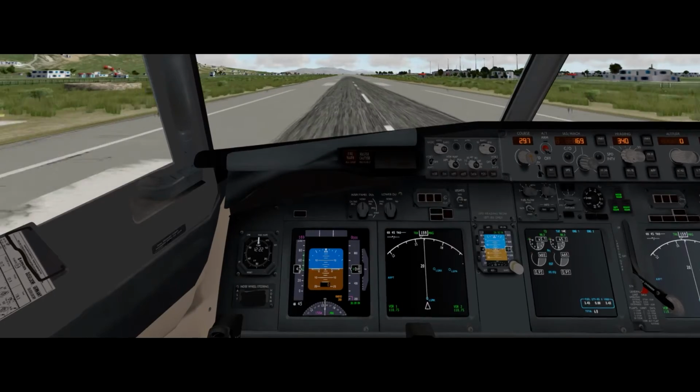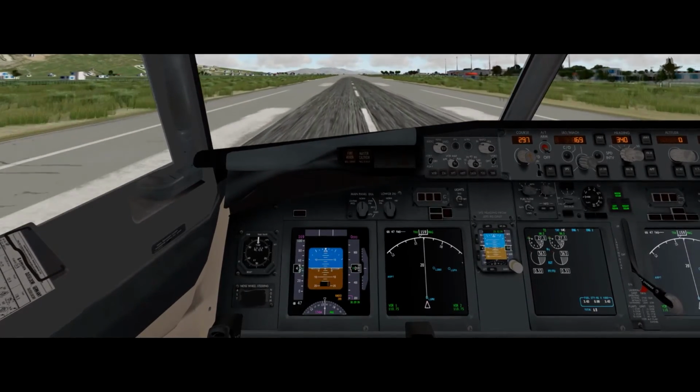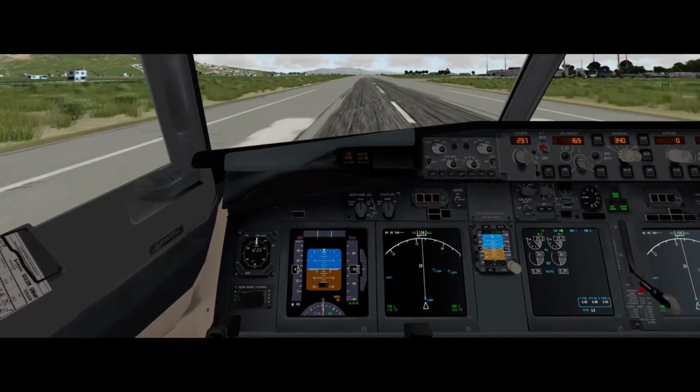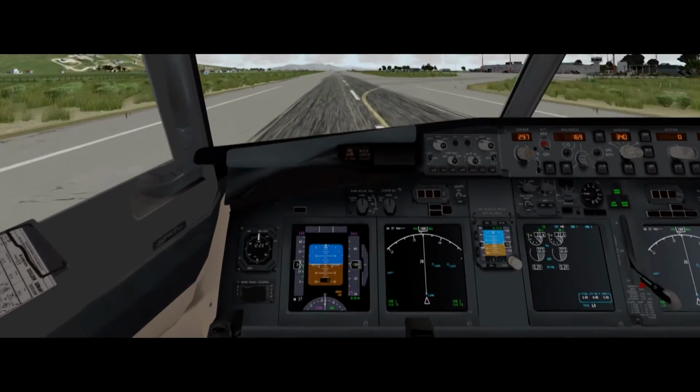As you can see, it's a single-use runway, so with turnaround points at the end, you're never going to be able to land and turn off at the taxiway, so you will expect that turnaround. We've got the 3D grass on the left and right of the runway, which is very believable. It looks really, really good.